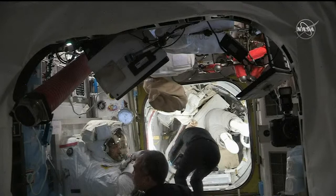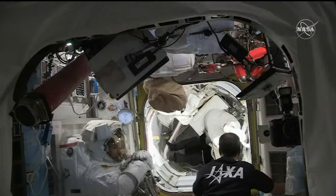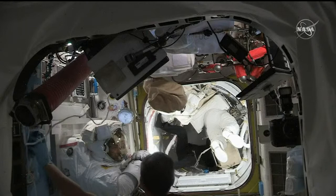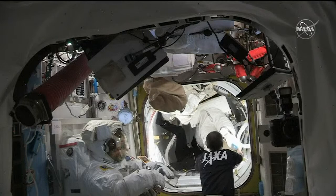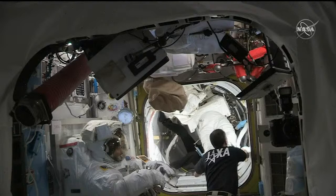With Hopkins back inside the equipment lock portion of the Quest airlock, Rubins and Noguchi will work to maneuver Glover back into the equipment lock portion as well. This is where they will help the spacewalkers doff their spacesuits after today's 5-hour and 20-minute spacewalk, starting at 6:56 a.m. Central Time and ending at 12:16 p.m. Central Time.